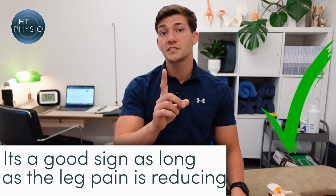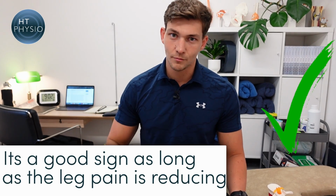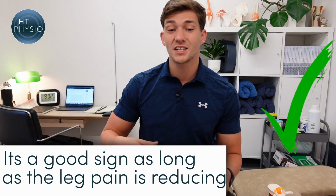Now, I tend to think of this back pain slightly getting worse as a good sign, as long as the leg pain is also getting better. So if your back pain's getting worse and your leg pain's no better, that is not what we're talking about here. Okay, it's not necessarily a good sign. But what we are talking about is less leg pain, more back pain. Often that means you're doing the right things. So if you notice your back pain worsening, as long as that leg pain's better, don't be tempted to change loads of things around because chances are you're probably already working on the right things.